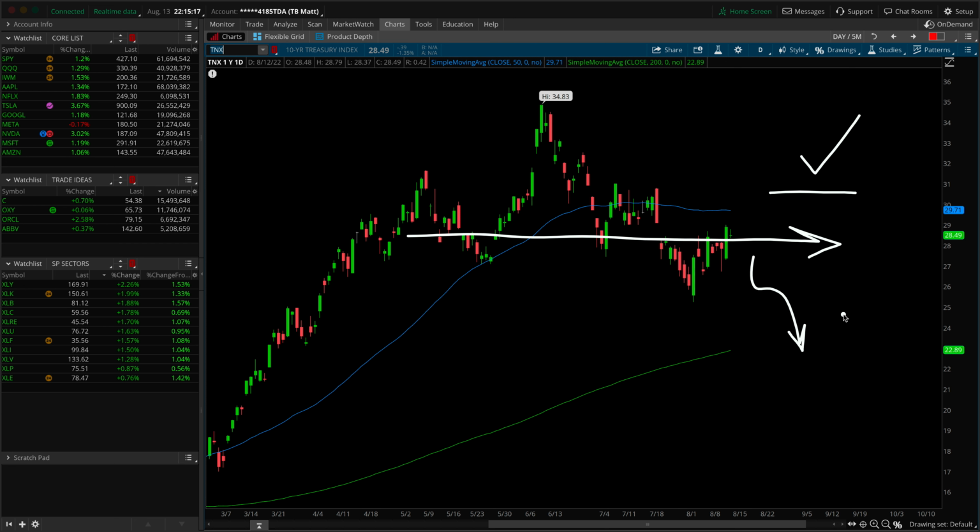And the XLF obviously is fine with these higher rates, right? And knowing that we're kind of in a position where people are still incentivized to borrow, and it's not like rates are so out of control that no one wants to go to the bank and borrow money. So TNX looks great going sideways in this overall range.